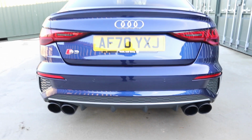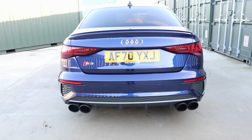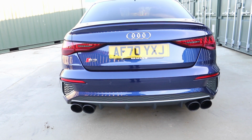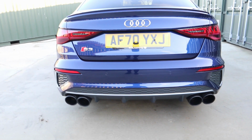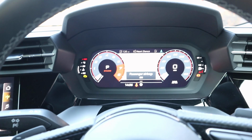So that is exhaust done, guys. What do you think about the MILLTEK? Do you think it's worth it, or would you have a standard system and not bother? Bearing in mind that the standard systems are so quiet, it probably plays into exhaust manufacturers' hands now to try and get these a bit louder, although they're probably never going to be as loud as the previous generation unless you remove that OPF. But what do you guys think about the exhausts? Are those tips too big? Let me know. Right, let's jump onto the inside.